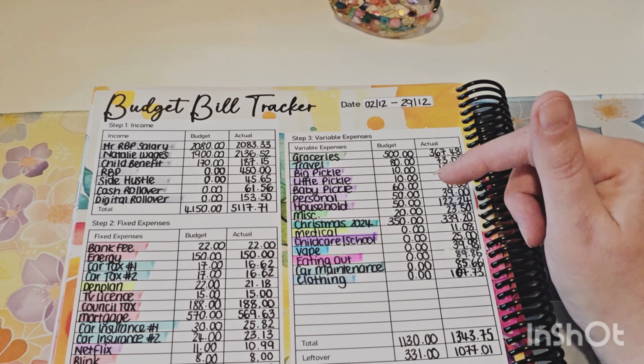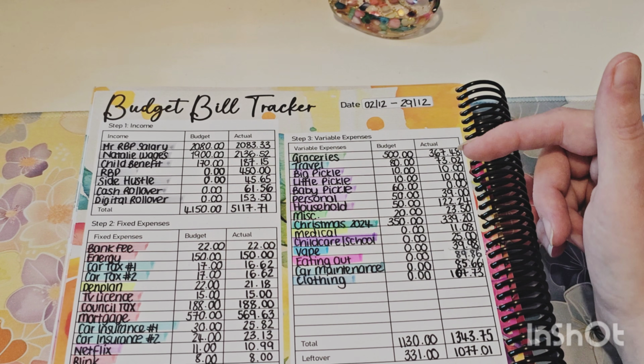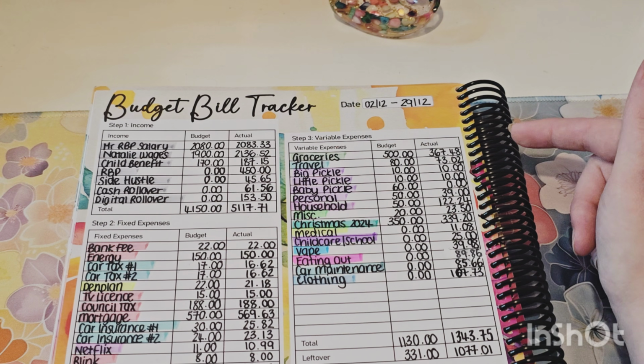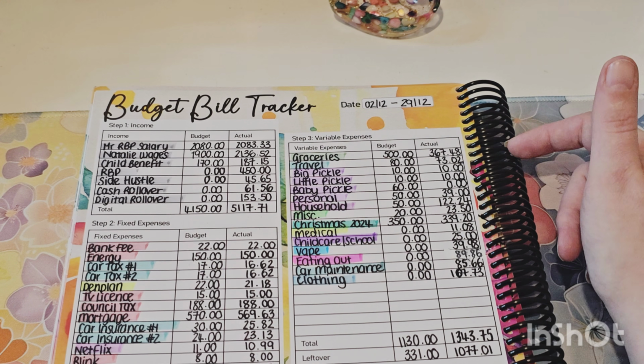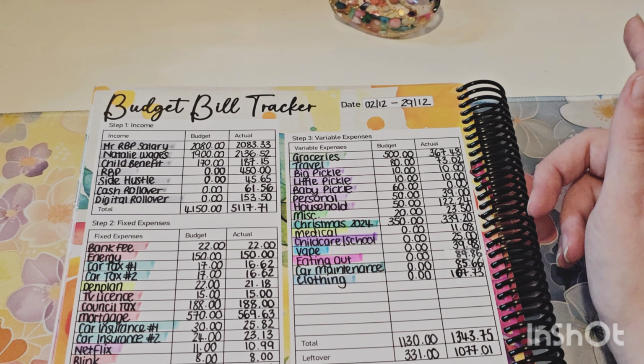So they back paid a week's worth of child benefit for her, and then all of her child benefit will be included with the other two going forward. So that was a nice little surprise. From Rainbow Budgets and Plans, I actually received £450 this month.